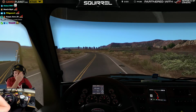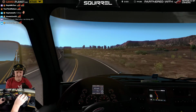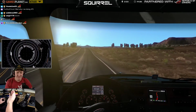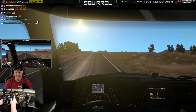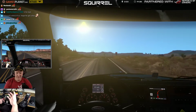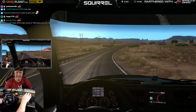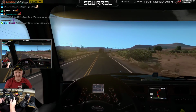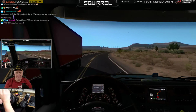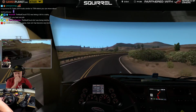So yeah, I don't know if I'm going to use an iPad or a big iPhone while I'm flying. I need to see how big that screen is. But then again, I'm not sure if I want to carry around a massive phone. Trains 2017 looks similar to Train Sim World, where you can move about. Well, that wouldn't make me interested, to be honest.